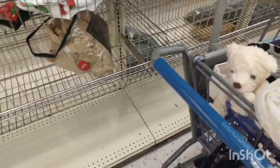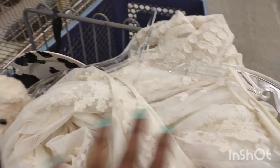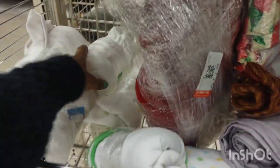Yeah, see, I stopped because I couldn't even hold nothing at that point. I had to sit down for a while. So I got the beautiful vintage dress and then that velvet dress, but I didn't purchase the velvet one. The linen section was kind of sparse. Scarce. Yeah, scarce.